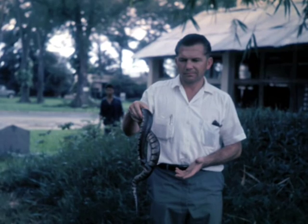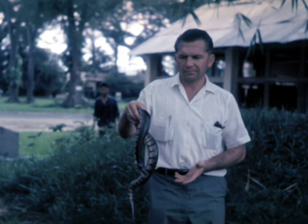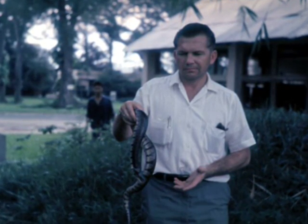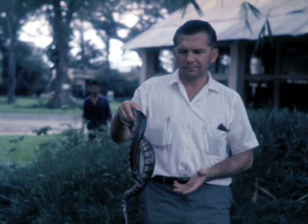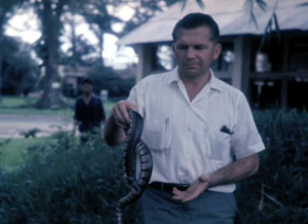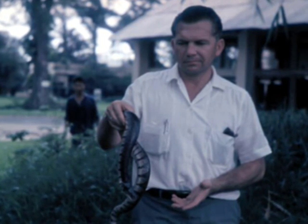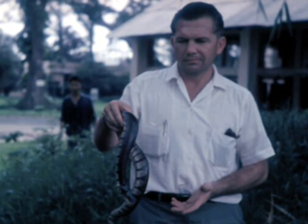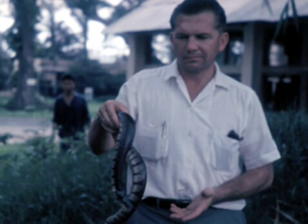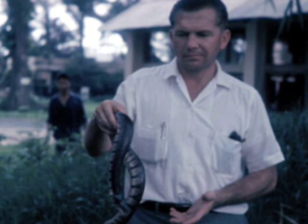Then again, that's another shot of a poisonous snake, and I was kind of careless in that I didn't really have its head pinned down. You can see his head. So I wasn't overly cautious.